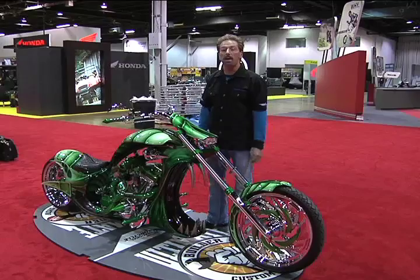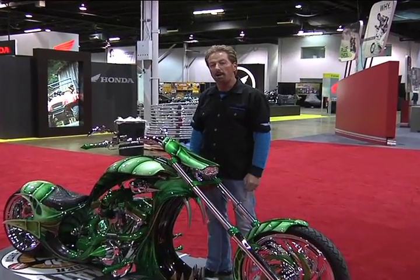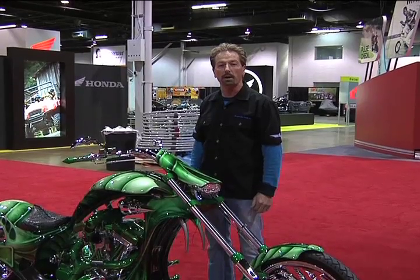My background is in manufacturing. That's not bike manufacturing, but pallet manufacturing. And this is just kind of a hobby that I got into and wanted to build me a bike and see how well I could do. And this is what I created here.